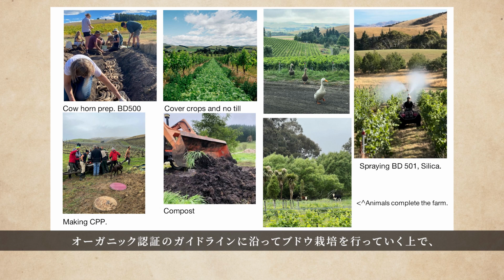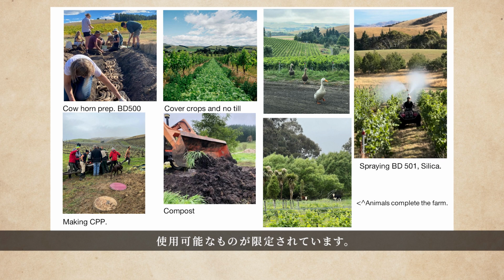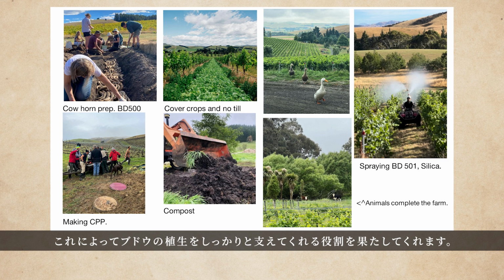With organic certification, we have guidelines on which practices we are permitted to use in our vineyard. And with biodynamic principles, we are given guidance and tools to help promote the health of the soil and thinking of the harmony of each of the three properties together.